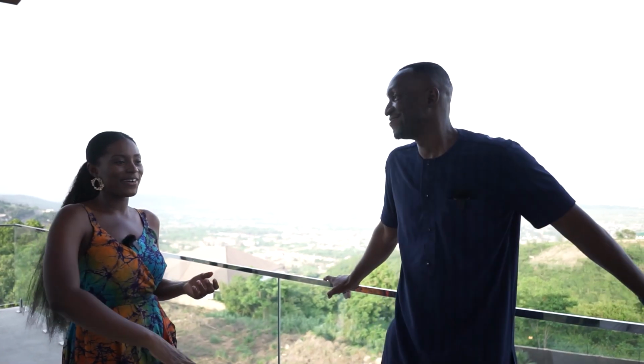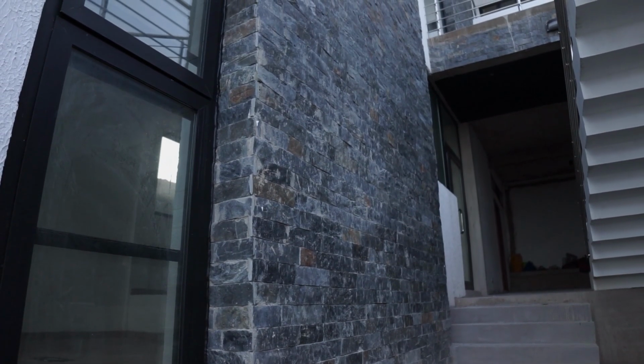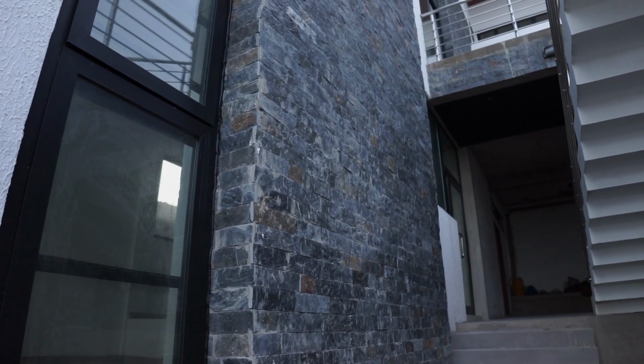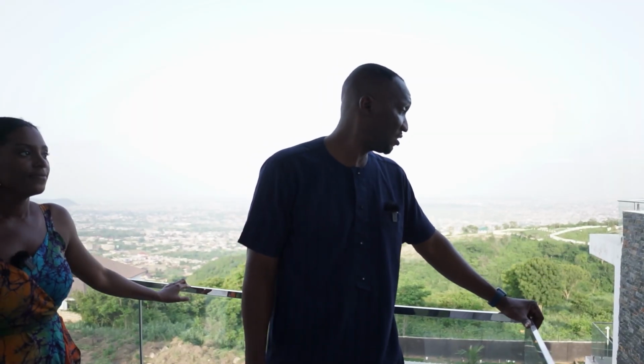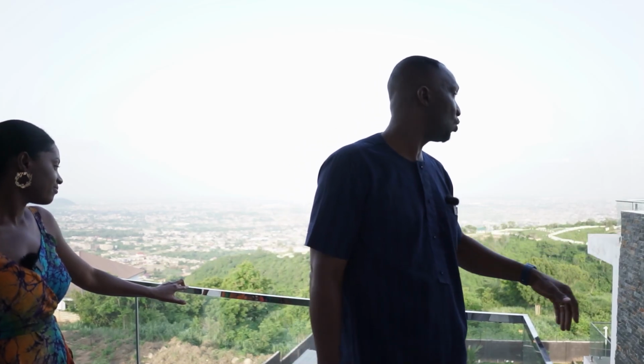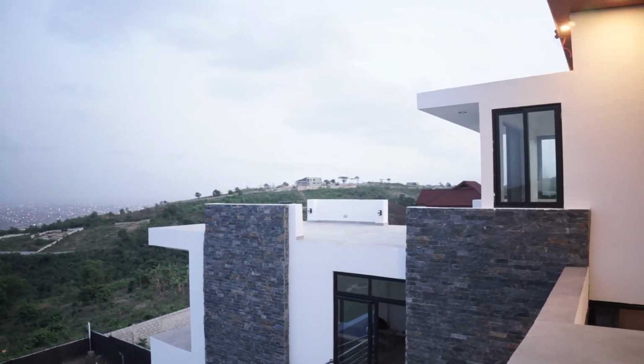Let's talk a bit about the cladding that we see over here. So this is a stone cladding, and these stones are right here from Ghana, from Shire Hills. Okay. And we went for them, according to the architect's design, to have a stone cladding right here. Black, of course, the black architect.